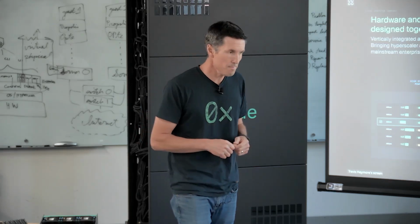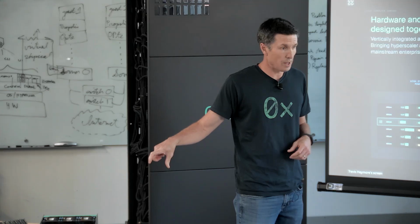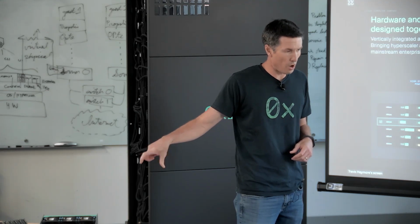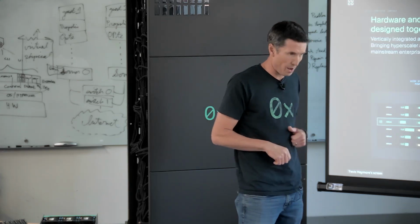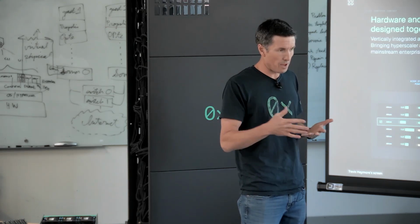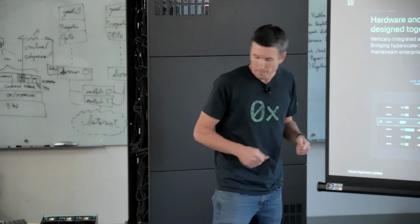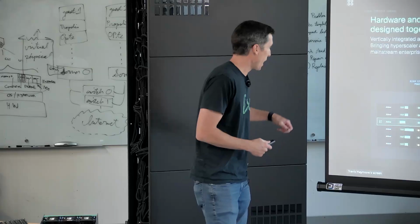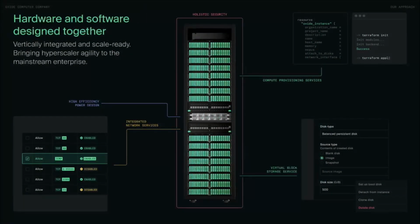So the sled becomes the FRU? There are definitely FRUs on the system that are smaller than the sled, for sure, like an NVMe drive or a DIMM. But at a certain point, if it was not a condition of one of those components, then yeah, you swap the sled.